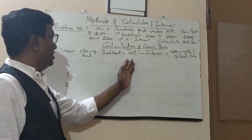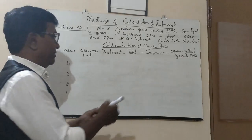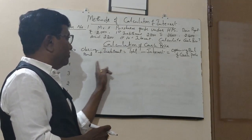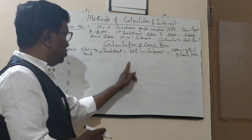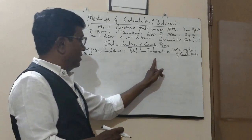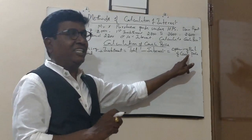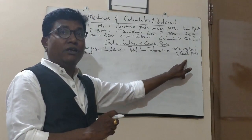What is the total? Closing balance plus installment. See, closing balance plus installment. The addition of these two is a total. From this total, if you deduct interest, you get the opening balance of cash price. You know what is the meaning of cash price? Cash price is nothing but what?